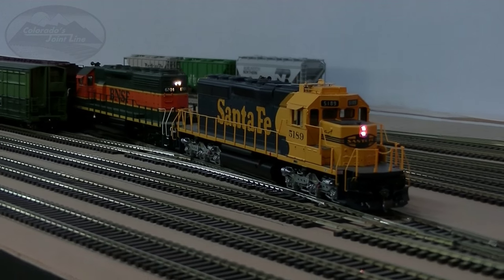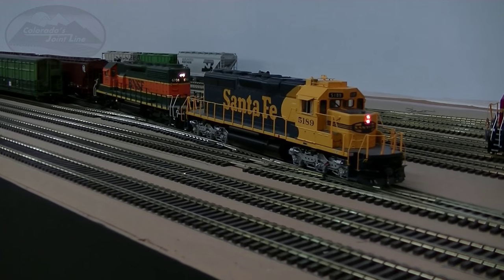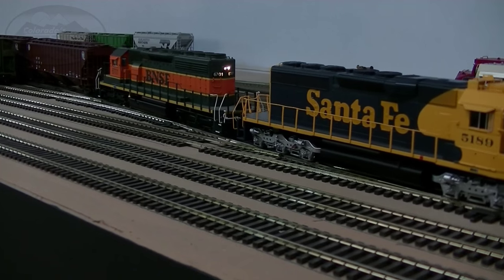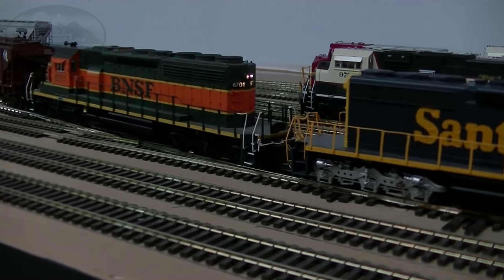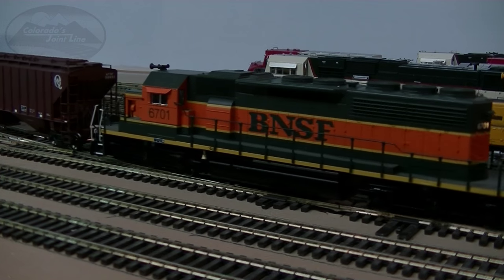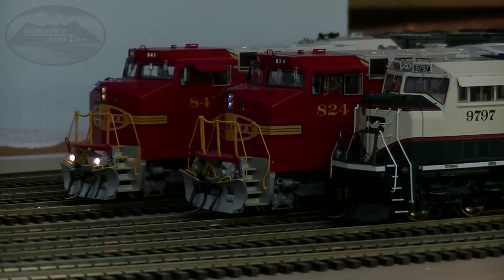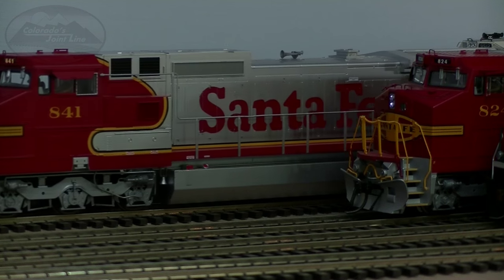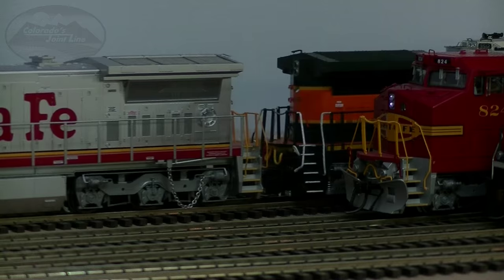The SD40-2s continue to switch the Burlington Northern Santa Fe yard. A trio of Burlington Northern Santa Fe high horsepower units come off the ready tracks and move into place to take a train south over the joint line.